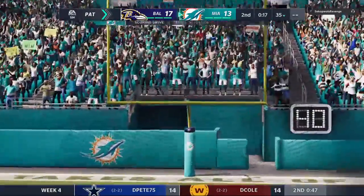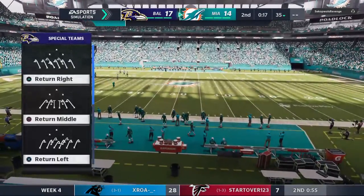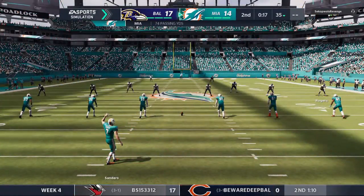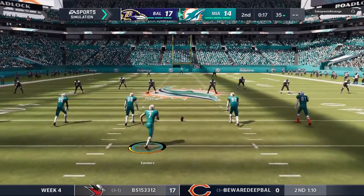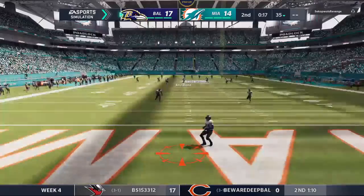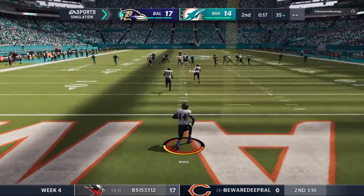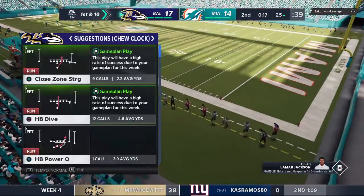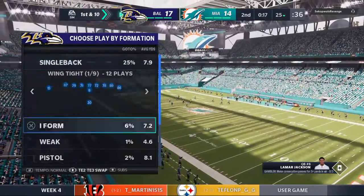And this is up and good to make it a 17-14 game. Makes the score Ravens 17, Dolphins 14. So not much time to speak of remaining in this first half as the kick's away. Fields it in the middle of the end zone. And not wanting to risk anything here late in the half, he'll just take a knee and they'll bring the football out to the 25.